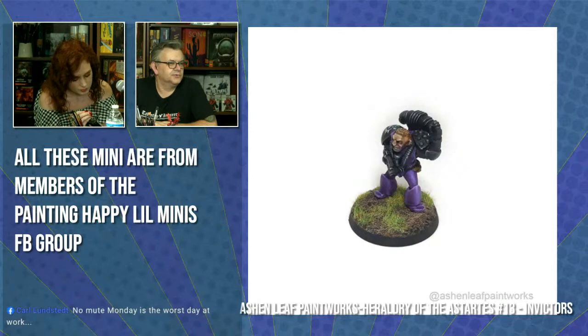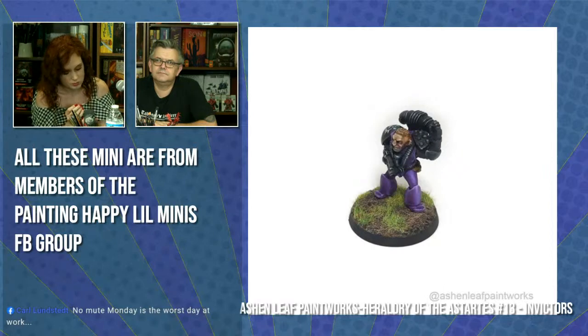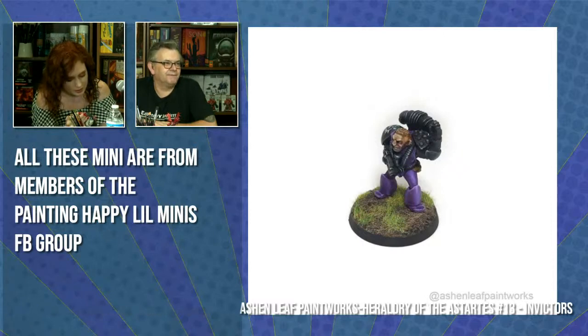This is a really old Space Marine mini. Like, really old. Millennia ago? Before Gretchen was born. Oh, okay. That means it was before Leona was born, too. That is before Gretchen and Leona were born. Yep. You make fun of me, Dave, but you forget I'm older than Leona.